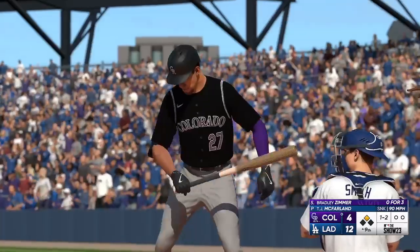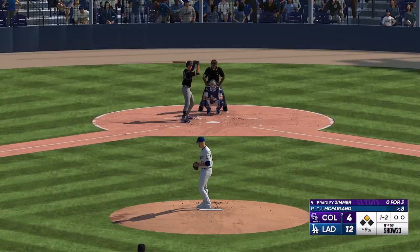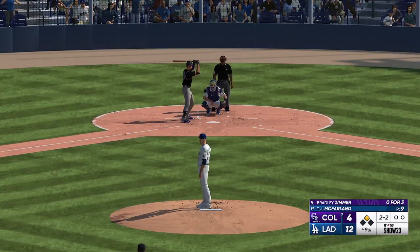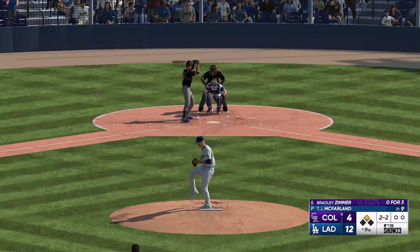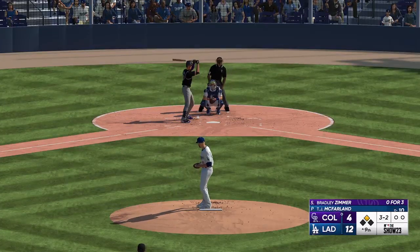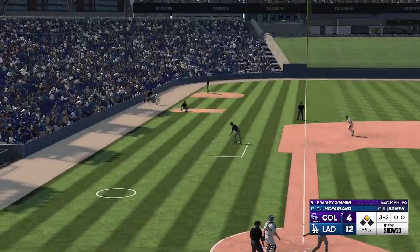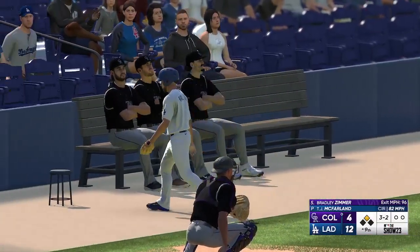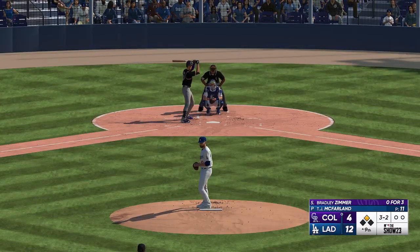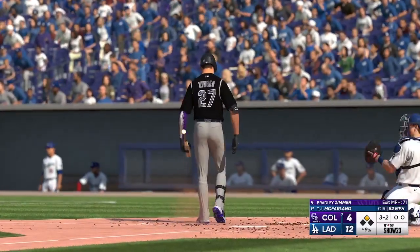Now, Bradley Zimmer. Check swing, went around, and the count is 1-2. Next offering is outside. Three-two now. Runner at second, nobody out. Hanging in there pretty good against the lefty.